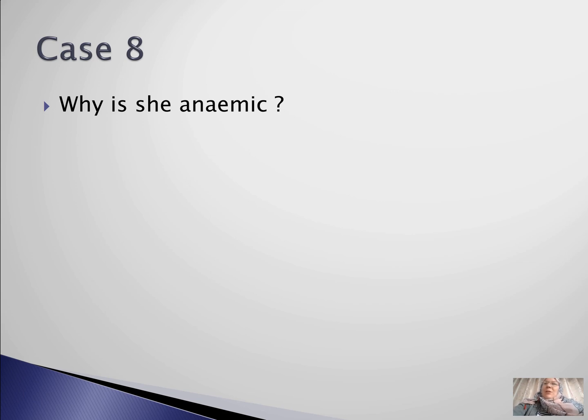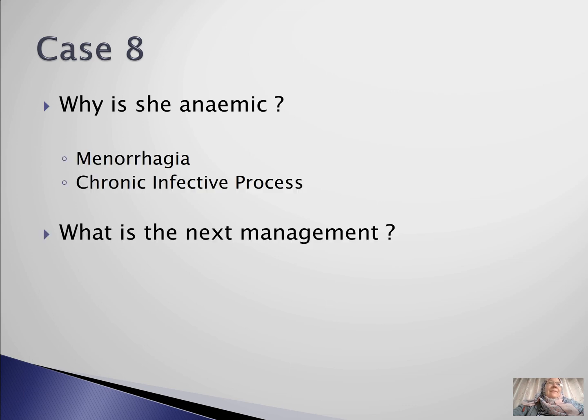First of all, I have another question. Why is she anemic? She's anemic because, as she told you in her history, she was taking cyclical progesterones because she was having an irregular cycle, and also prior to taking the medication, she had an irregular cycle which was associated with heavy bleeding. So she has a degree of menorrhagia, which makes her a little bit anemic.